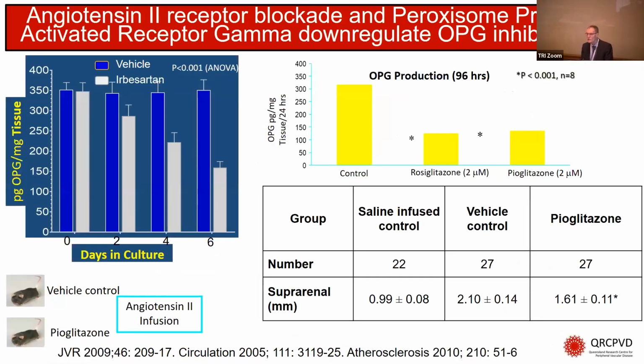So our next question, understanding that most patients who develop aortic aneurysm are older and probably not suited to some more toxic medications, we were interested in the potential of repurposed drugs. So we started with an angiotensin II receptor blocker, irbesartan, and also studied PPAR gamma ligand stimulators, rosiglitazone and pioglitazone. And we asked whether these agents could reduce the expression of OPG in human aneurysm samples maintained in vitro. And you can see here that irbesartan incubation caused a reduction in OPG production from these human aneurysm samples, and similarly for the PPAR gamma ligands.